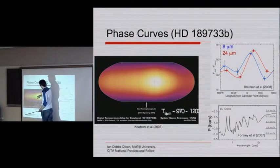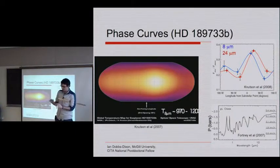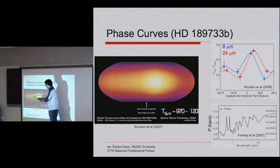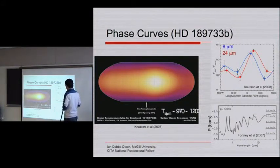This would be the point directly facing the planet. So again, the idea is that the planet is locked to the star, and so as it rotates, you're seeing different fractions of the night side and the day side. So you can pull out what the temperature would be, some sort of hemispherically averaged temperature as a function of phase. So they do this and then tie it to some models and pull out a temperature difference of, say, 230 degrees in this instance. And this was in the 8 micron band.